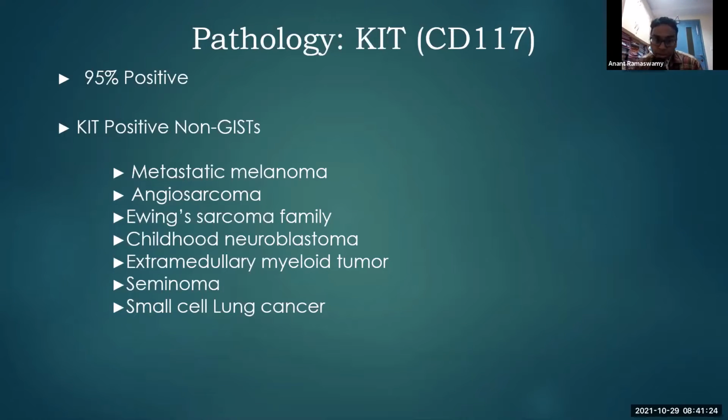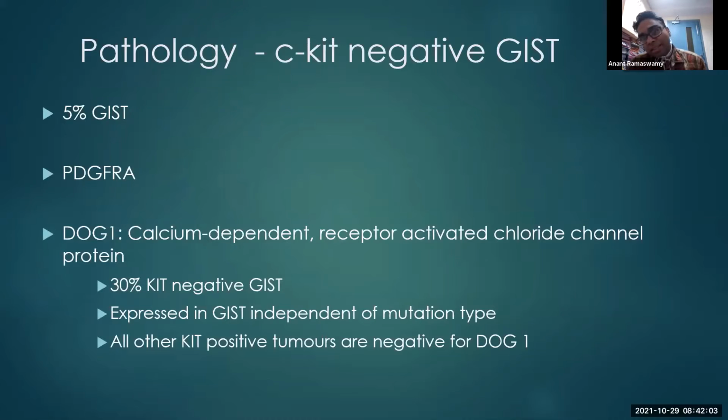Now, from a diagnostic point of view on pathology, the key is c-kit on IHC. Now, 90 to 95% of all GIST are c-kit positive. Now, c-kit, as you know, is not only seen in GIST, it is also seen in a host of other tumors that I mentioned here, like melanoma, Ewing's, and seminomas. Generally, considering the locations you get GIST in, there should not be much confusion. But yes, the occasional melanoma in the stomach can present like this. Now, when I said that c-kit is key, around 5 to 10% of GIST patients are c-kit negative.